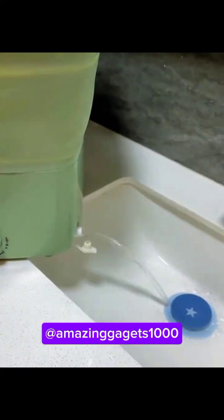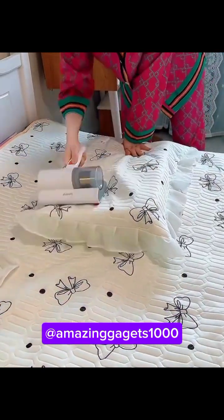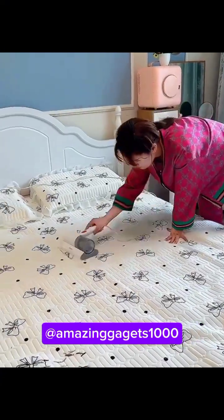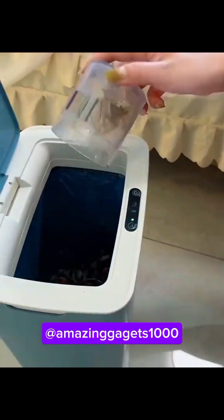This is a small washing machine you can use for laundry. This is another tool you can use for brushing off your pillows or blankets.